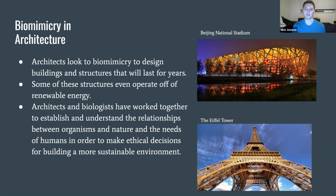The other one that many people might not think of when thinking about biomimicry is the Eiffel Tower. The structure's base is actually based on the femur bone or the thigh bone, which is a very strong bone. And it's built to withstand shear winds and provide proper structural stability.